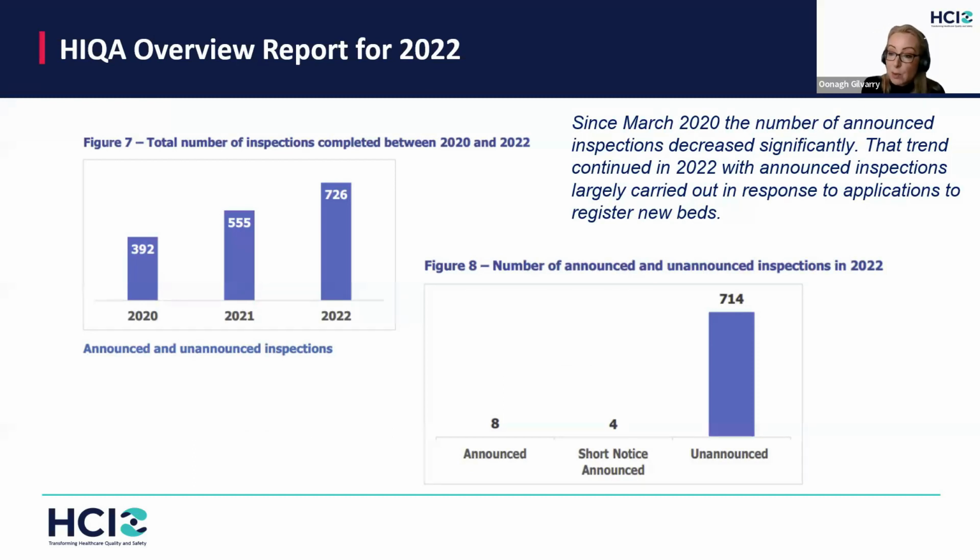Just generally an overview, we can see that year on year from 2020 to 21 to 22, there's been an increase in the number of announced and unannounced inspections, but I suppose primarily in relation to those unannounced inspections. And they've detailed that since March 2020, the number of those unannounced inspections increased, with the announced decreasing significantly. And that trend continued into 2022, where really the only announced inspections are coming through where there are applications to register new beds.